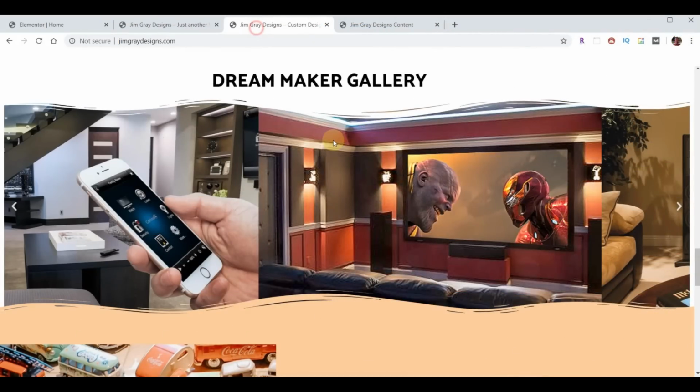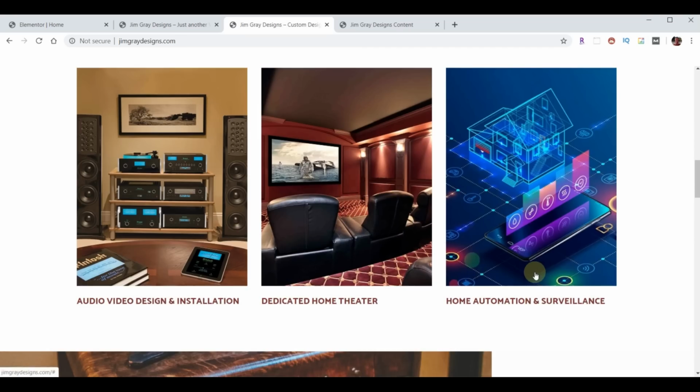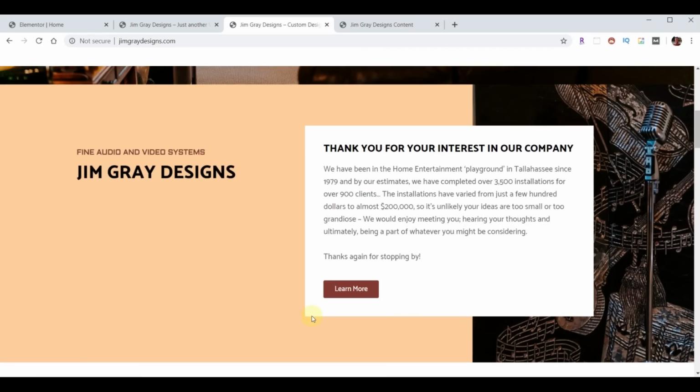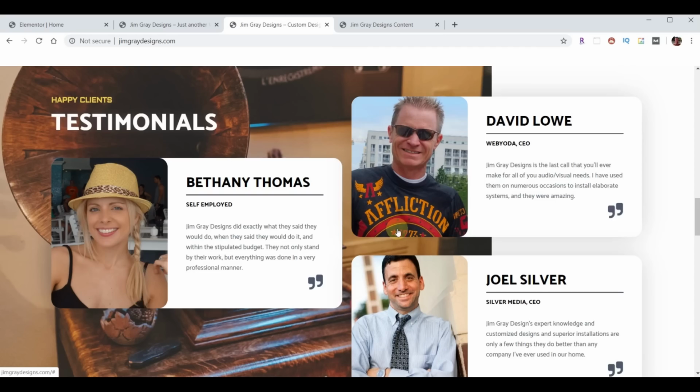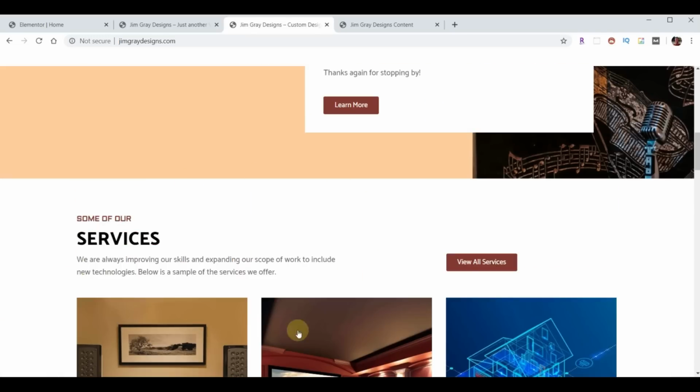So now we're ready for the next section, which is going to be this join email and Wirenuts. And it's very similar to what we did up here. It just has the stuff switched around a little bit, so we'll be able to recycle some of that possibly. Oh, and also, when we made the services thing, we didn't put a button over here. So let's go ahead and add our services button first.